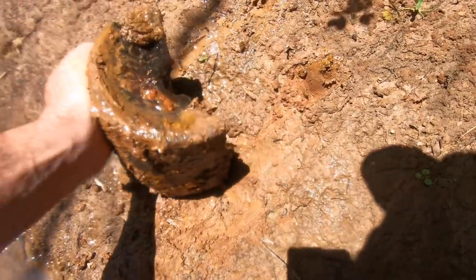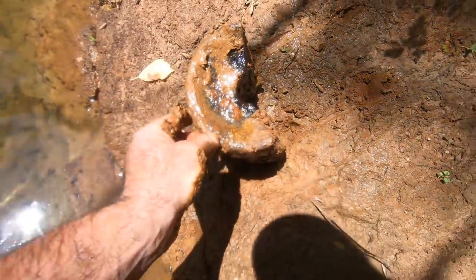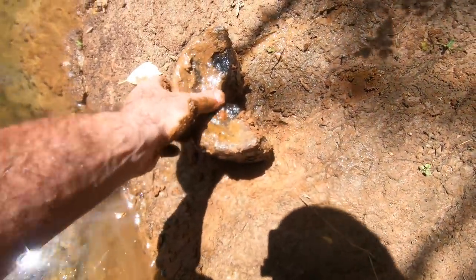I just have no idea. Weird, huh? Looks almost like a cannon, but it's way, way too small. All right, we're gonna leave that here because it's too heavy for my boat. I have a long way to go.